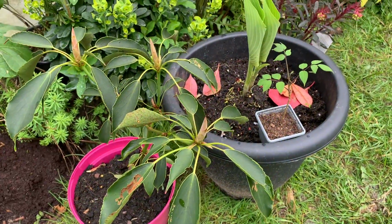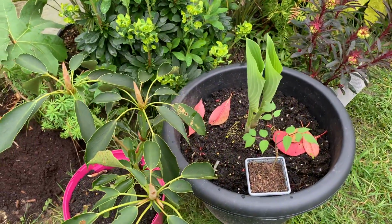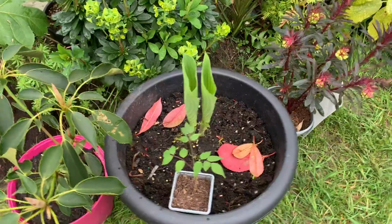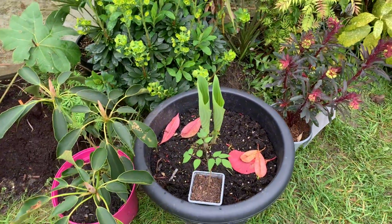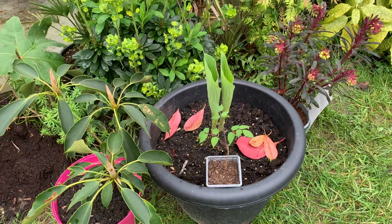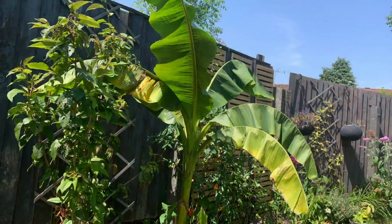So there we have it, another 5 fillers for my tropical style garden. Looking forward to seeing how these look as they size up and when they are planted in their final locations. See you on the next one, guys.